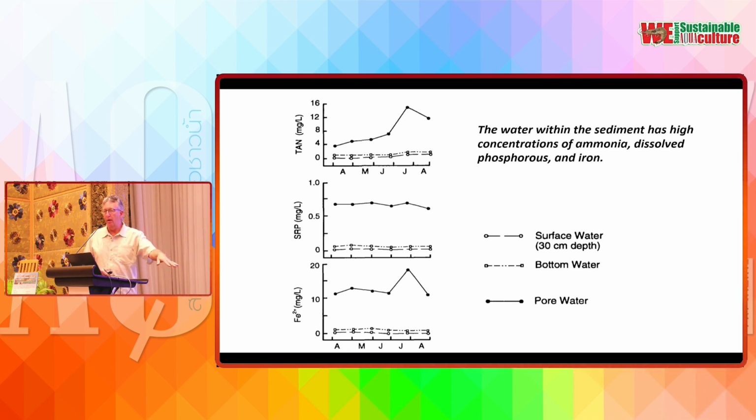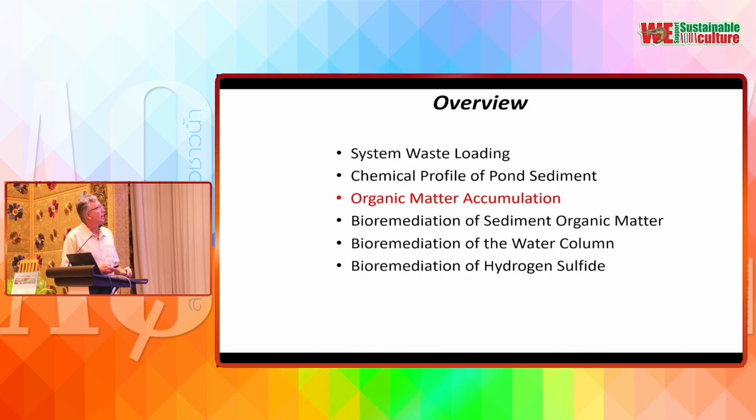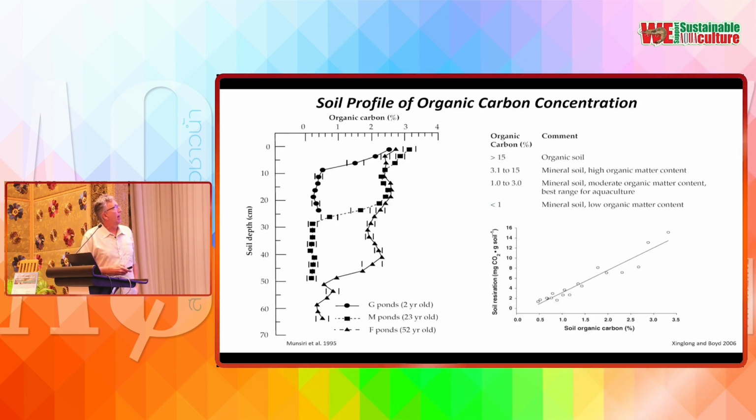You want to keep it there. And the way you keep it there is to maintain that thin barrier of oxidized sediment surface. Okay? All right, let's take a look at organic matter now.